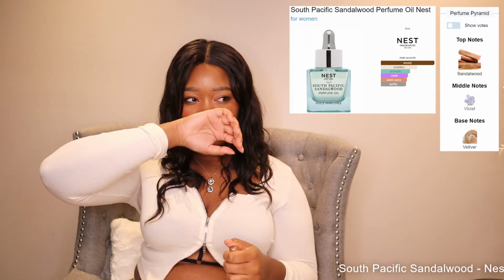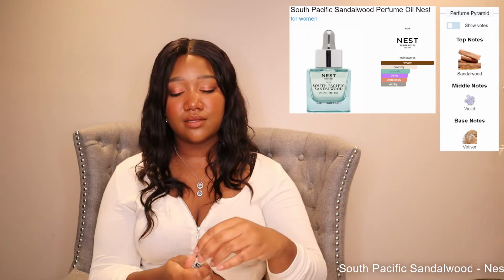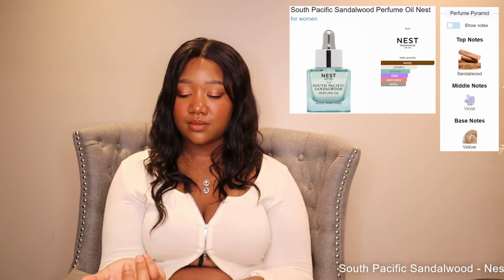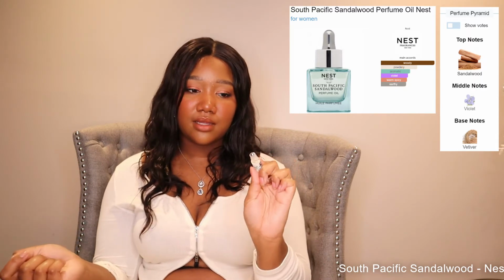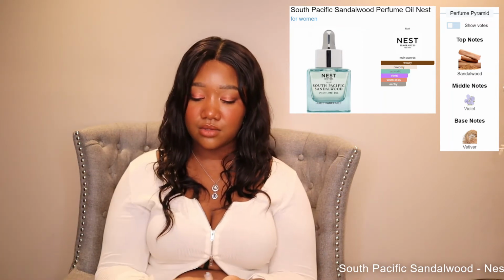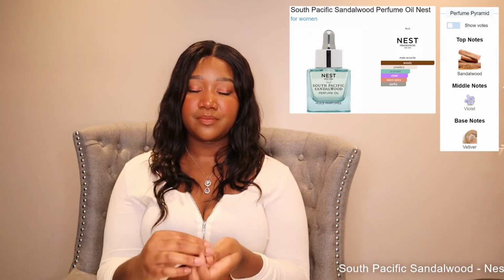Hold on. I was sampling other fragrances and I have washed my hands, but there's like lingering scents. So let me find a spot. Let's get some sandalwood. This is why I like the roller balls, because it makes it extremely easy to apply. Just a little boop boop.